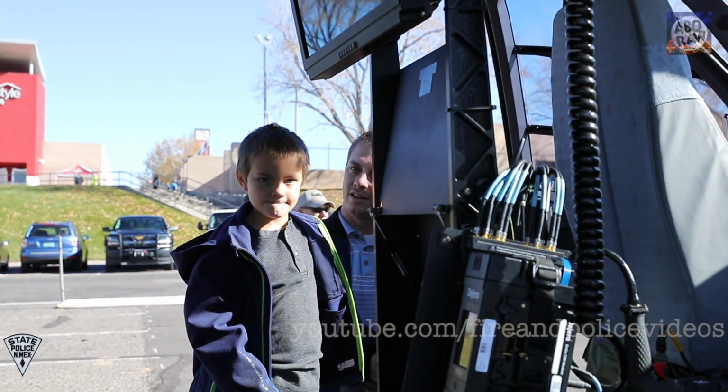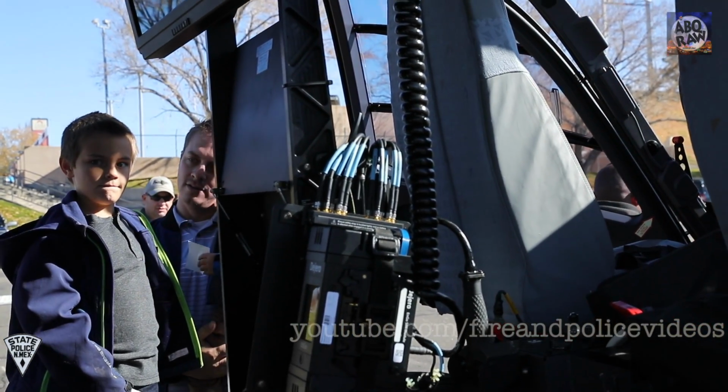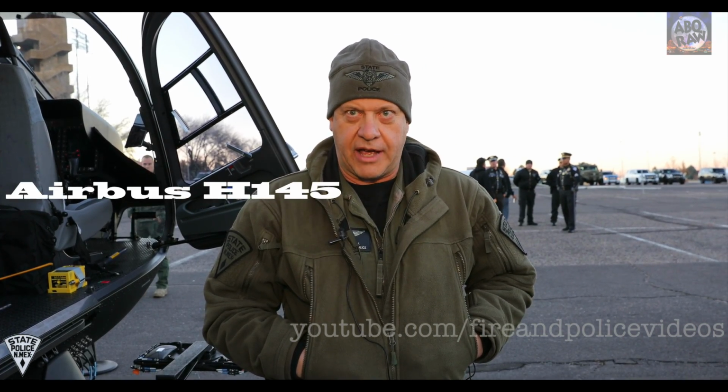In my career in the Air Force, I primarily flew Blackhawks, but I've had a few civilian jobs along the way where I was able to fly different things for EMS, news, flight training, a few other things like that. The Albuquerque police helicopters are where I got into law enforcement. This is the first appearance of the state police's newest helicopter. This is an Airbus H145.